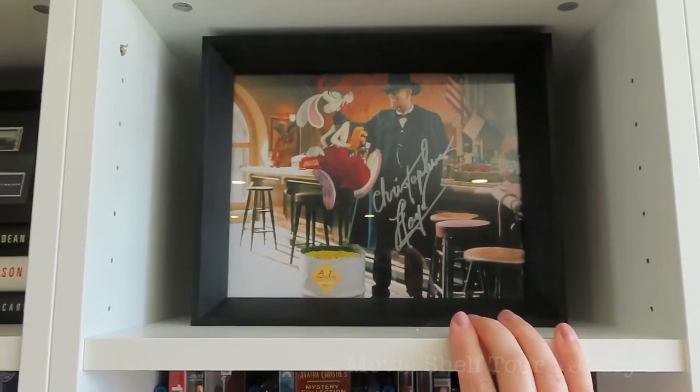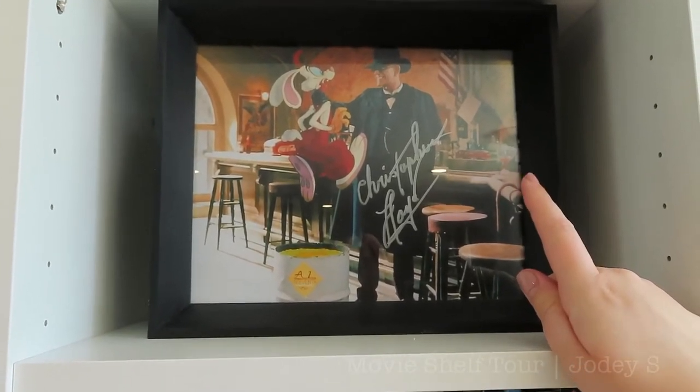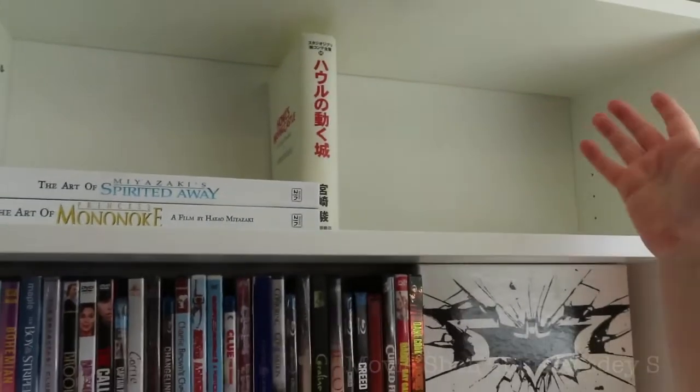Next shelf, pretty simple. We have our signed photo from Christopher Lloyd. We got this at the Calgary Expo a few years ago. So Christopher Lloyd actually signed this. He was very sweet.